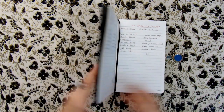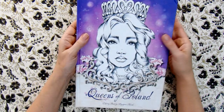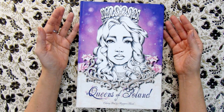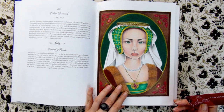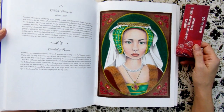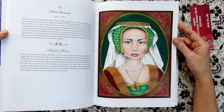What I have colored, I decided to color something in this book because it's such a good book, such a proper edition, and I have only one completed page here. It's Queens of Poland by Christina Novak. So I thought I would color a second illustration. My idea was, it's Elizabeth of Bosnia, 14th century, a sad story. She was hanged from the city walls at the end of her life. But here she's young and beautiful and happy. And my idea was that it's not a modern image of her, but as if it's a painting from that time.